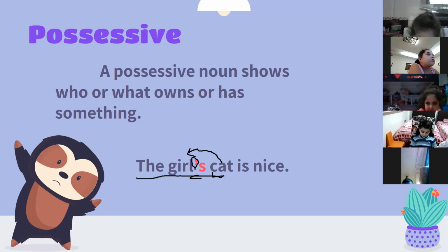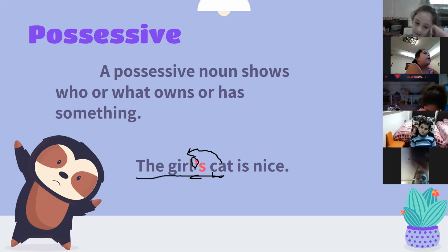A noun is a place, thing, person, or animal. For example, Noor. Noor is a person. So Noor is a noun. For example, dog. Dog is a noun. Girl is a noun. Beirut is a noun. Laptop is a thing, so it's a noun. Okay, this is a noun. What is a noun? A noun is a place, thing, animal, or person.